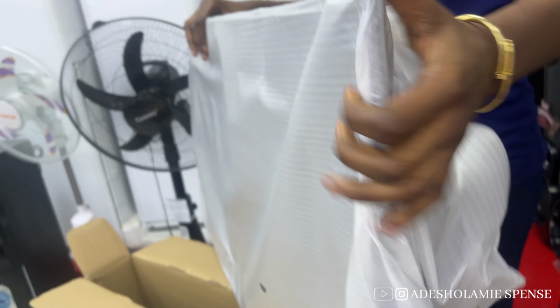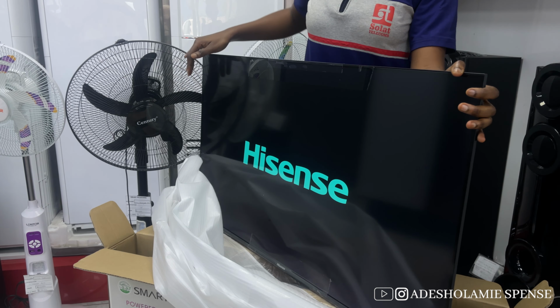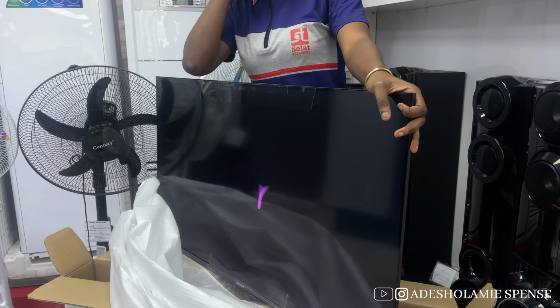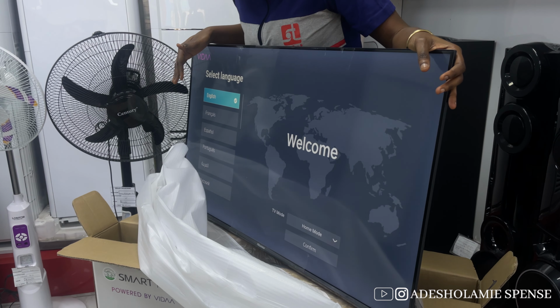Village to use na this kind thing. And they test the washing machine, everything. So I even like it. If say I get money, I suppose give you money. Now screen touch.